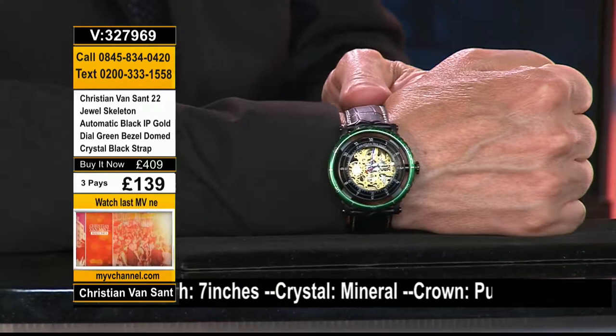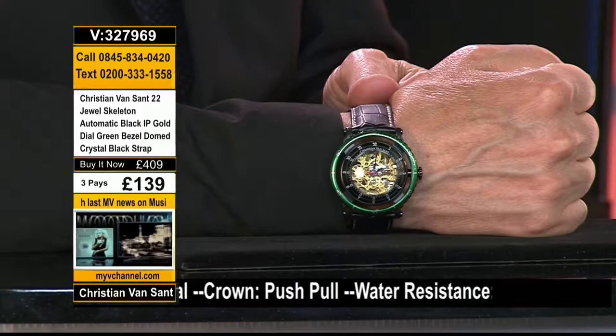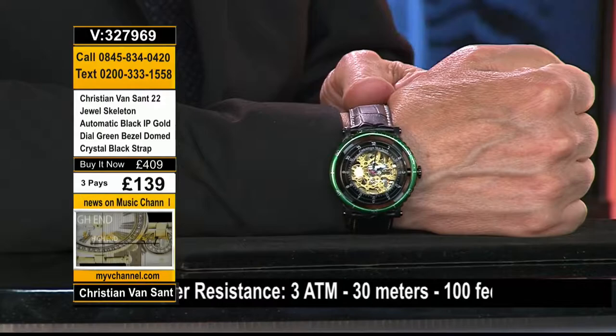It's $1,595. So what does that come out to be? Almost like 1,200 pounds or something like that? Crazy. So here's the deal. Brand new for 2019 comes the launch of the Christian Vincent 22 jewel skeleton.